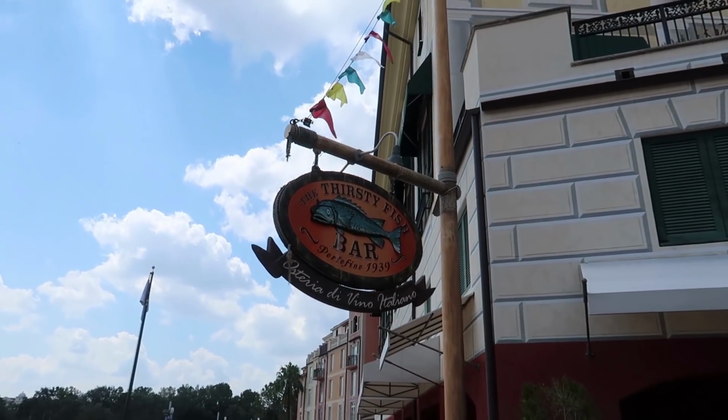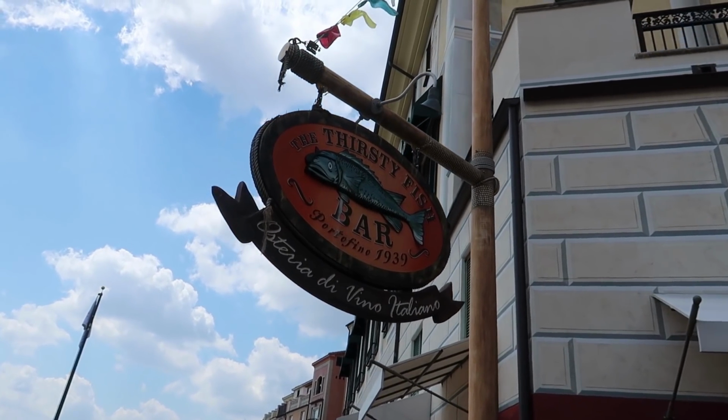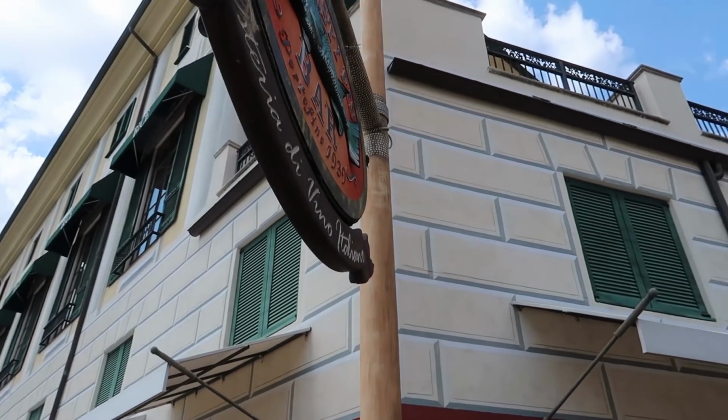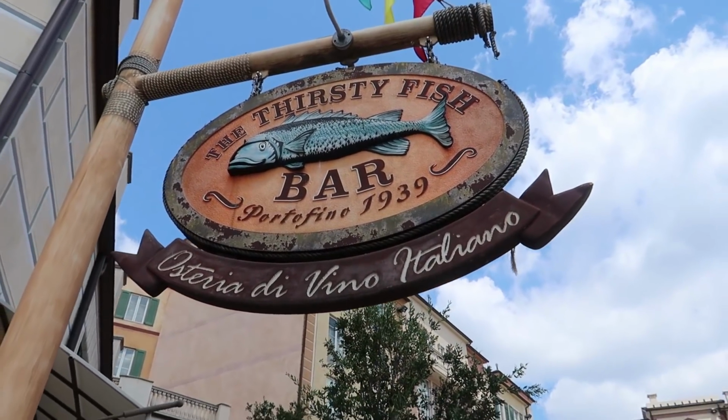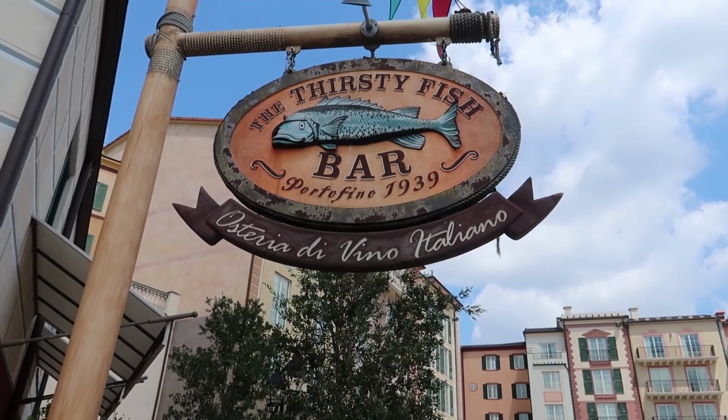I want to know the story behind this fish. Why does he have an eye patch? He's like a pirate fish. I'm going to show you guys the other side. Maybe it'll be easier to see. The pirate fish. Yarg. What be your story, pirate fish?